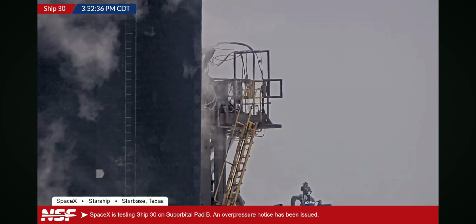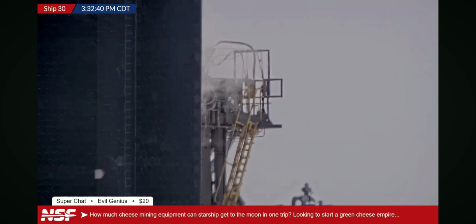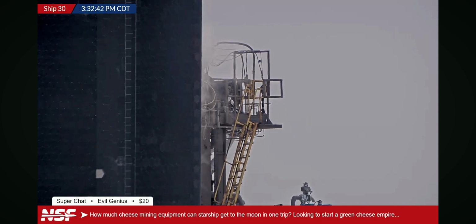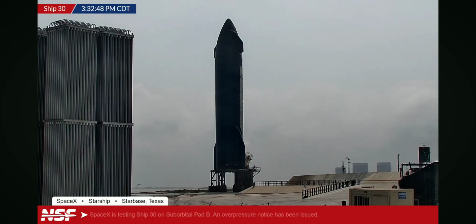Evil Genius, thank you for the $20 tip there. They say: how much cheese mining equipment can Starship get to the moon in one trip? Looking to start a green cheese empire. A lot. I mean, the maximum would be what? 100 tons? There you go.